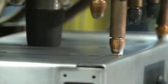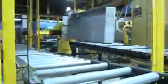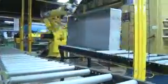Among all of Tiffin Metal's specialized welding capabilities, this flexible robotic work cell uses a programmed robotic arm to accurately position parts into a multi-head spot welder. These mini-load tote pans will be used to store parts in a large automated storage and retrieval system.